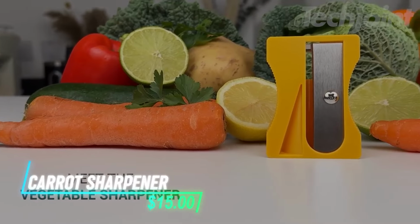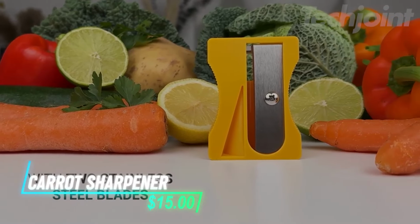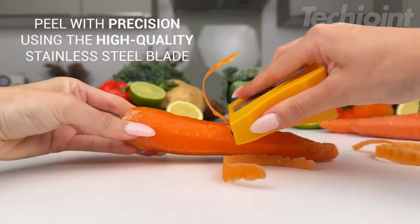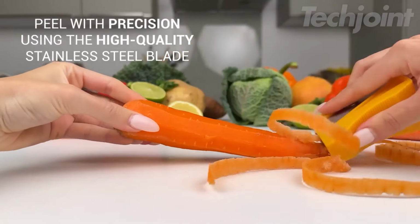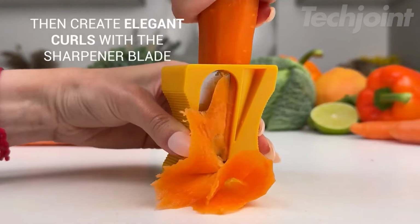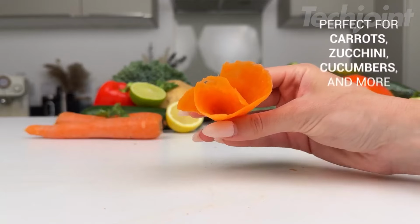This is a carrot sharpener that's a fun and useful tool for your kitchen. It not only peels vegetables like carrots and potatoes, but also creates beautiful ribbons and curls, adding flair to your dishes. You can quickly whip up thin slices for salads or cook them in just a few minutes.